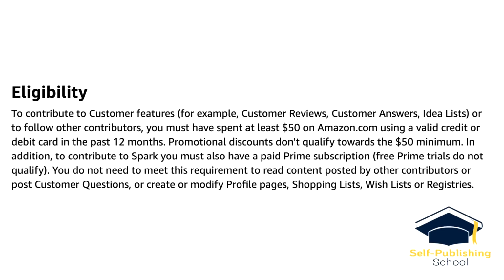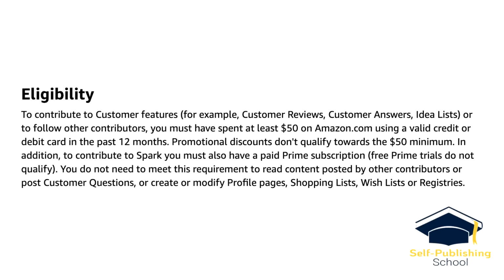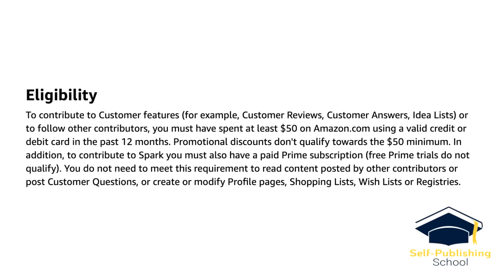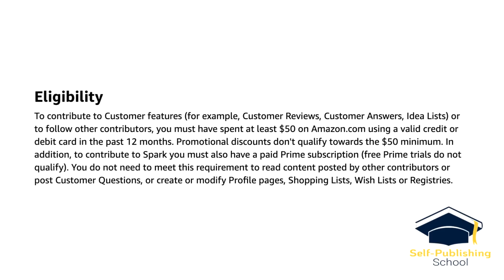One factor that affects your reviews is a person's eligibility to leave them. We've had a couple of people in our community not able to actually leave reviews. Here's what Amazon has to say about it. To contribute to customer features, for example, customer reviews, customer answers, idea lists, or to follow other contributors, you must have spent at least $50 on Amazon using a valid credit card or debit card in the past 12 months.